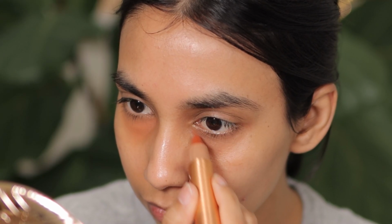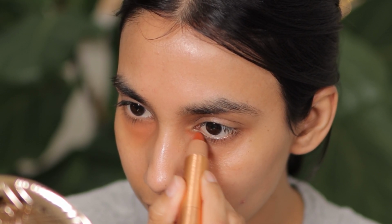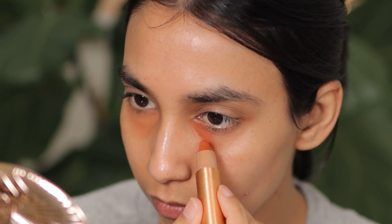Now the product in itself is epic. Whew. Can you see the pigment on this? It is so strong, and I applied it quite heavily for this demo just because I wanted to show you the extent to which you can deepen this shade and you can color correct with it. Even if you have dark circles that are a lot darker than mine, I feel like you can really build this up to an orange color corrector and you will be fine.